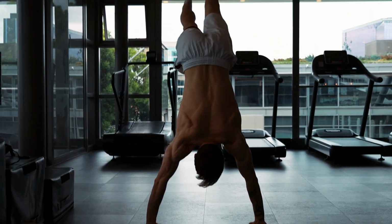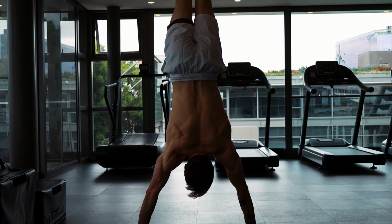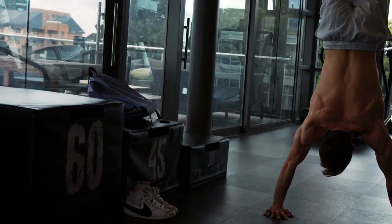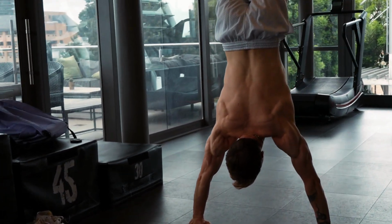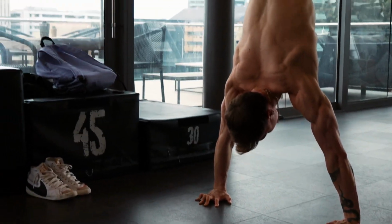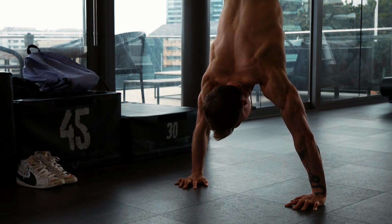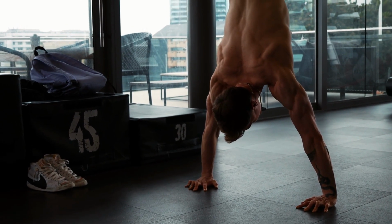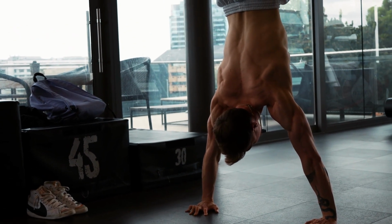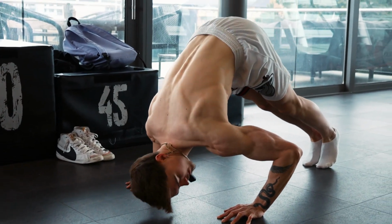From there, I like getting into handstands. This has taken me quite some time to, I would say, master, but yeah, it's awesome to do, as you can see. It takes quite a bit of core strength and balance. If you want to learn this, I would highly recommend it, but it takes some time.